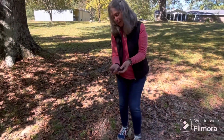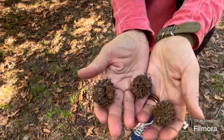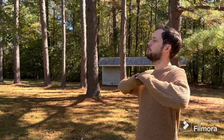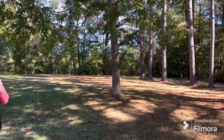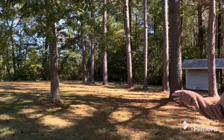Okay, look at all the sweet gum balls. I knew there were sweet gum trees out here somewhere. So they bought this property from, Mom, how would you describe the family that lived here first? It was a black family, and I think that they were the descendants of former slaves. Well, I don't really know that. Okay, well that's what I have in my head for some reason.